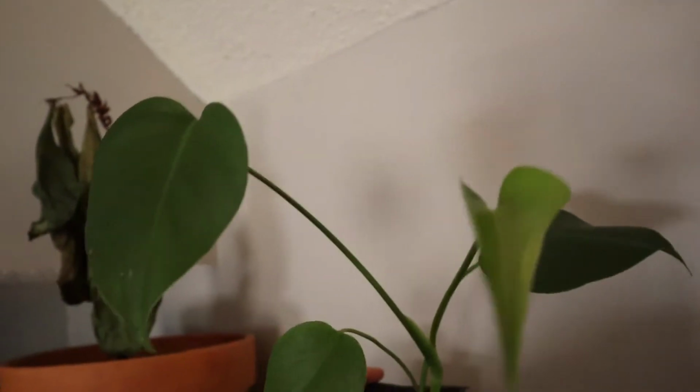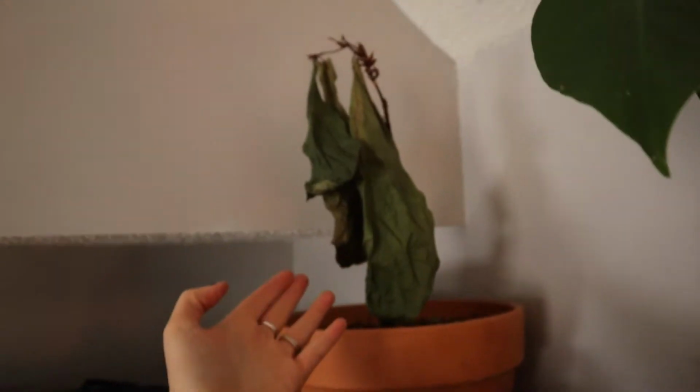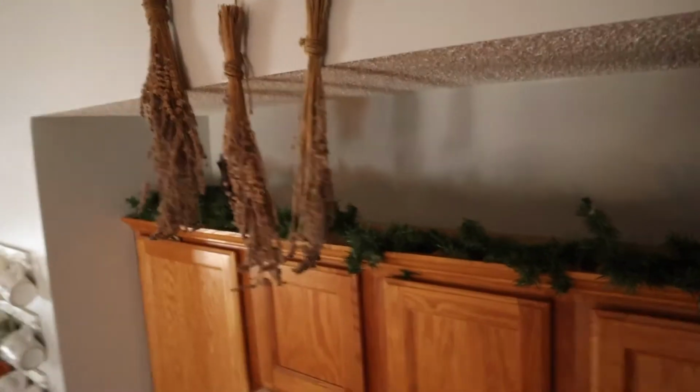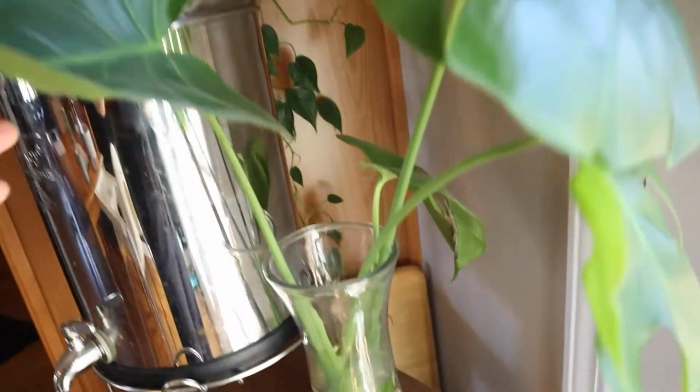Here is a monstera clipping and a dead fiddle. Womp, womp, womp. And dried lavender. I don't know if that counts. Oh, and I have, yeah, you know, standing on my counter to get the shot. And then I have more right here.